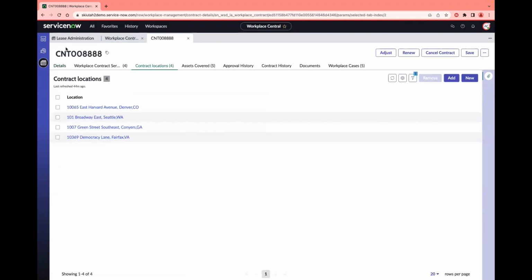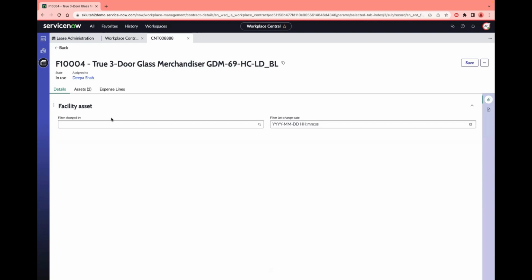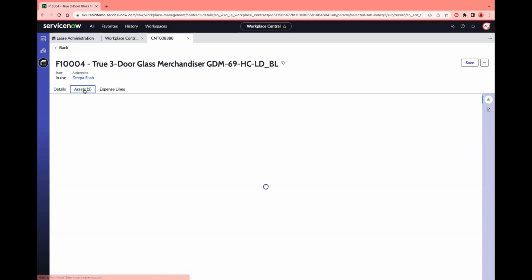But what's really important as we go to the right is we can also now include assets. Which assets are covered by this? This is a new feature that Workplace Services has, assets, and we can actually track the cases and costs associated with an asset, be that part of a service contract or just a workplace case. So in this case, I can see an asset is included in one of these contracts. I can go ahead and select it, and I can see it's a glass merchandiser, right? So this is a beverage machine that the associates will use. I can also see corresponding assets that are part of this, right?